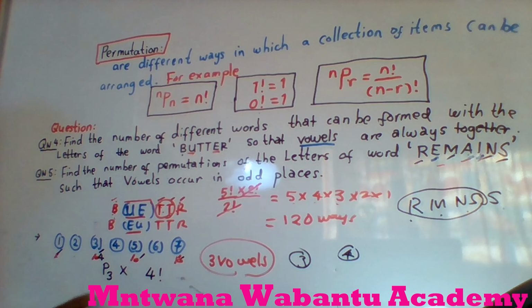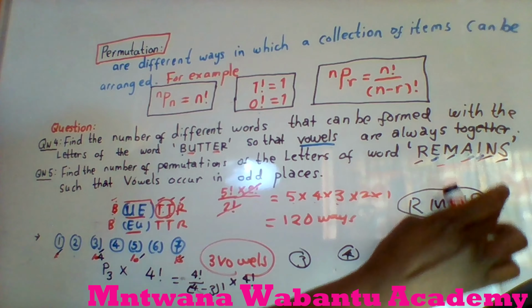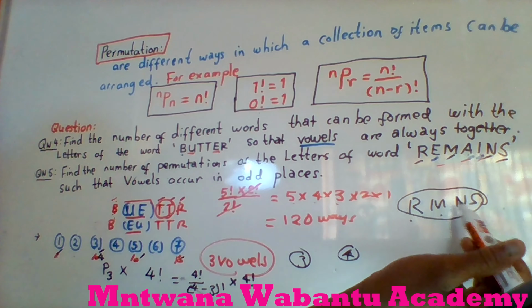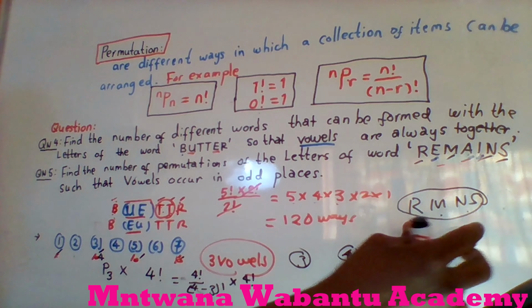So we're only going to have 4P3 times 4 factorial. But what does 4P3 mean? This is 4 factorial over (4 minus 3) factorial, using this formula, and then we multiply by 4 factorial. And why do we do that? Because, just as I explained before, we only have letters which do not repeat, so we only say 4 factorial. That's the number of ways to arrange the consonants, apart from the vowels, which occupy those 3 places. The other 4 places are occupied by the consonants.